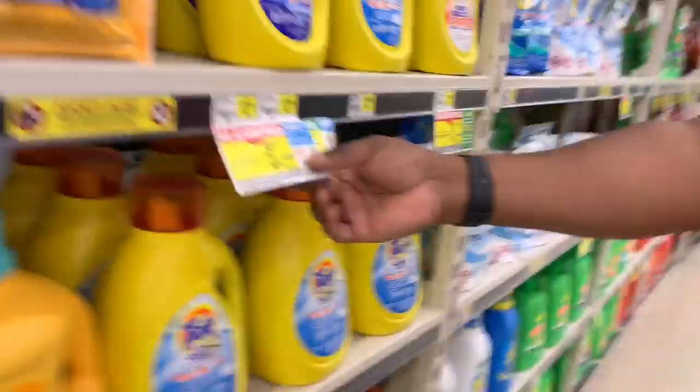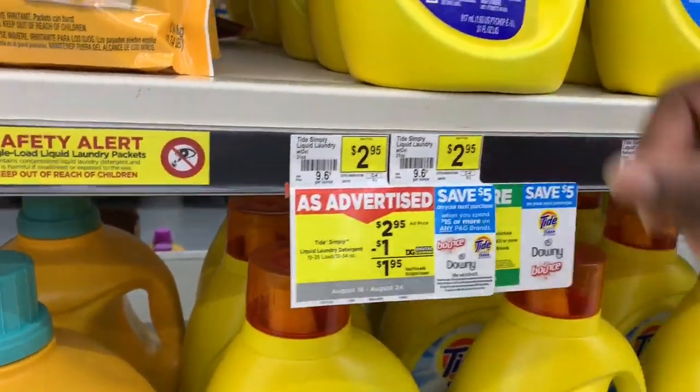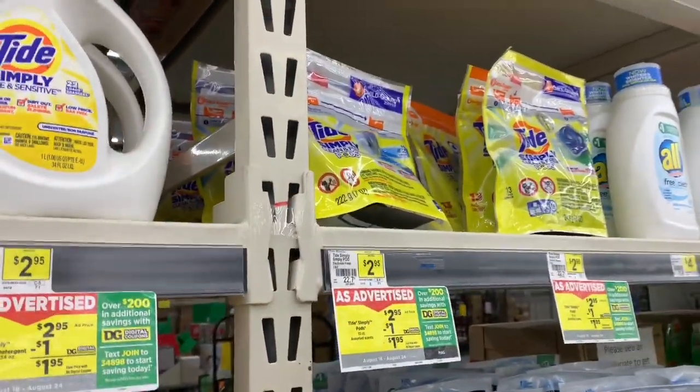All right, squad. The next item on the list that we'll be grabbing is Tide Simply laundry detergent. They are $2.95. So you can get the liquid, which is the 31 to 34 ounce, or you can get the pods, okay? They're also $2.95, the 16 count, okay? We're gonna go ahead and go with the liquid for $2.95. So we're gonna grab this bad boy and throw it in the cart, all right?